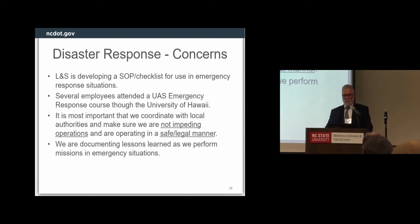As Nick mentioned, there are a lot of regulations around UAS, and in a situation like this, we really need to be cognizant. Just because there's a disaster doesn't mean the rules go out the window. We still have to follow the rules. We don't want to impede anybody else, and we want to be safe and legal in our operations. To that end, we're documenting lessons learned as we go through new situations, so that if we do make any mistakes, we don't make them again in the future.